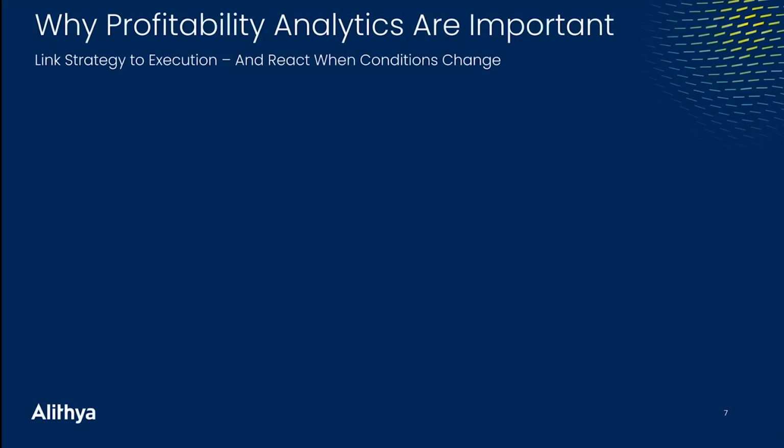So if we're thinking about profitability analytics and why they're important in one sentence, it's because they link strategy to execution. We want to make sure that in this world that we live in today, we can not only be reactive to our changing world and our changing business environment, but we can also be proactive. We have the abilities to really go out and see how we think changes in the market or changes in our world are going to affect us.